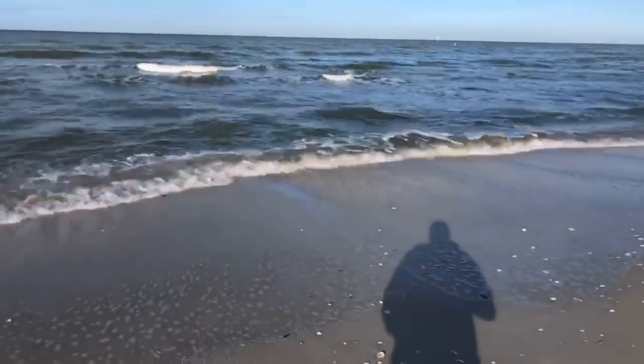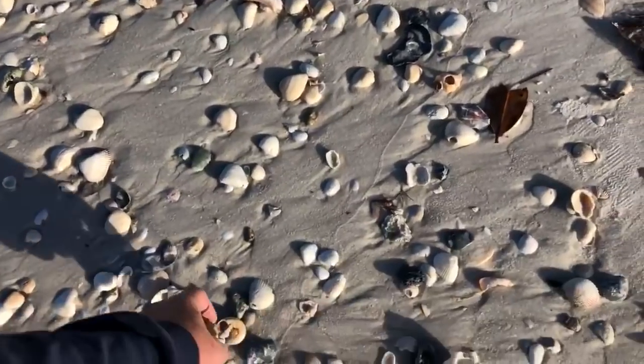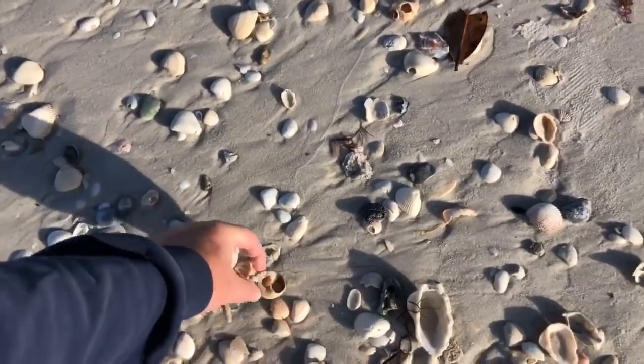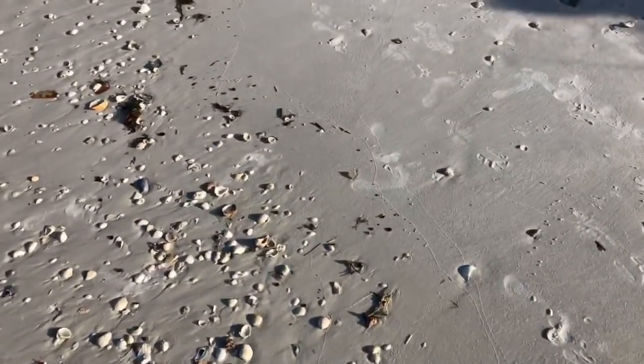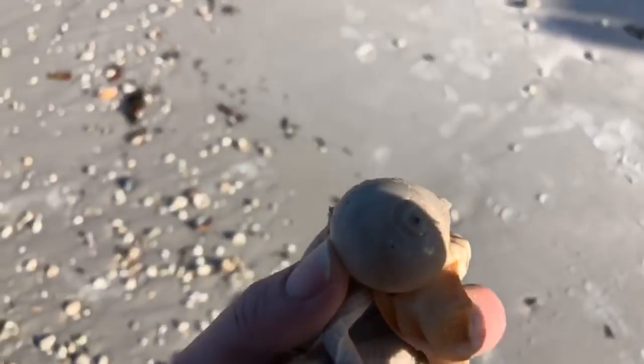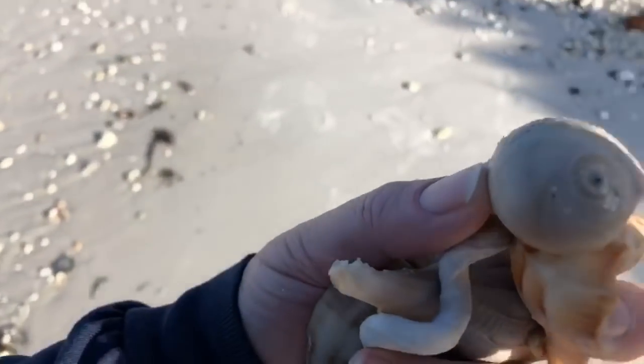I can't even pick another shell up here. I'm gonna try. Another shark eye. Wow.